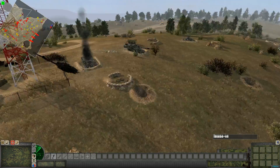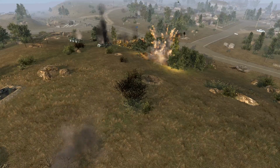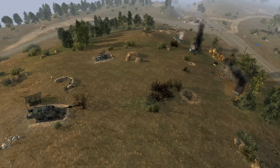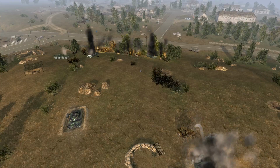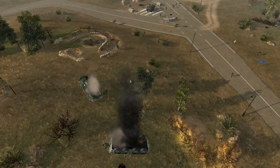But the battle for the hill is still very much raging on. We've got a Bradley active, a Paladin that's firing at a BTR that was just absolutely demolished in the forest. Oh, and it took a hit itself now. That was really cool. Forest is burning, Russian infantry is going down, but they're going to continue the attack.